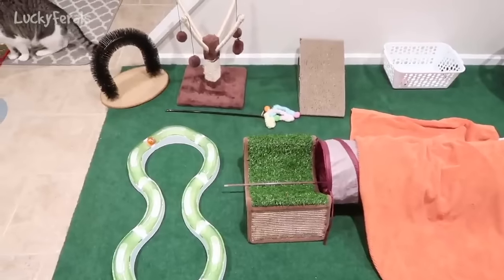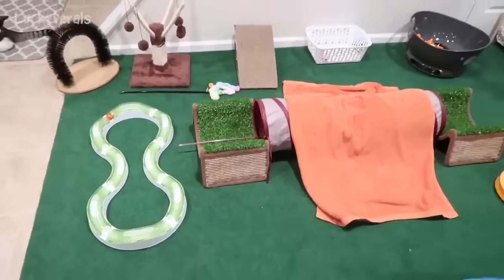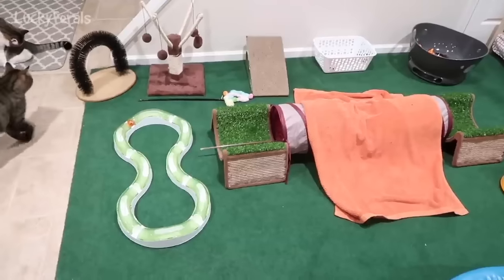I don't know why, but they think that arch is like some kind of obstacle course. I mean, that's basically kind of what they have here. It's like this playground obstacle course for cats.